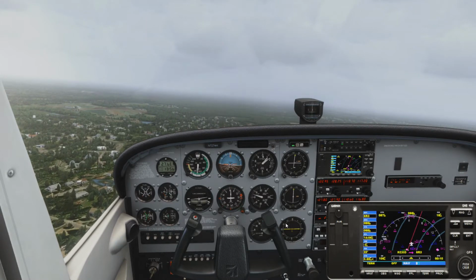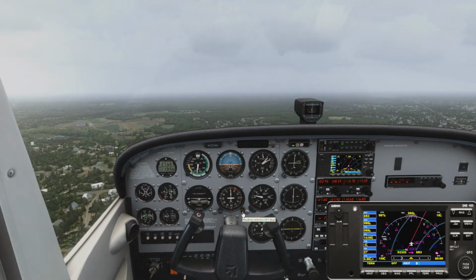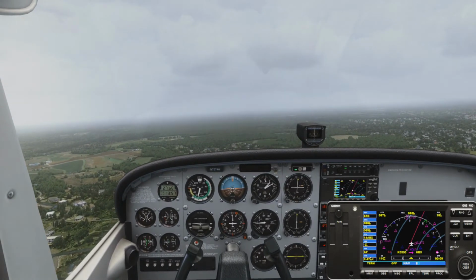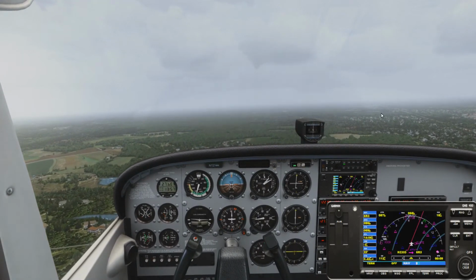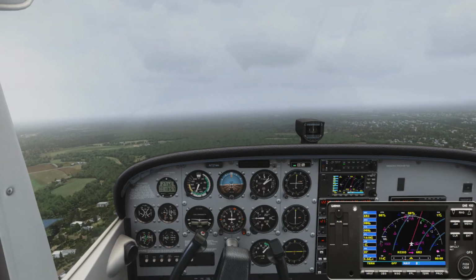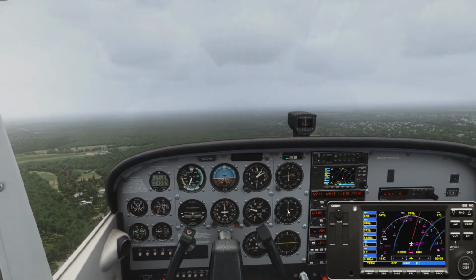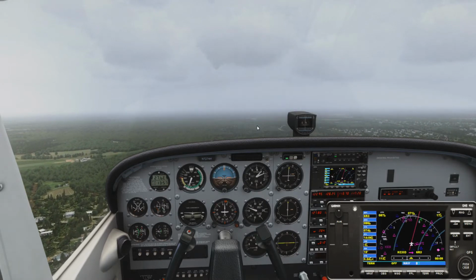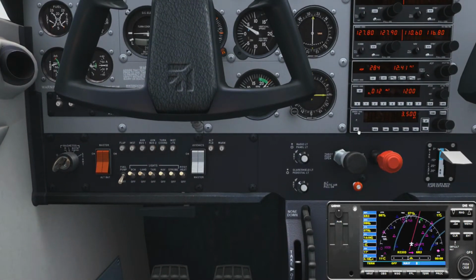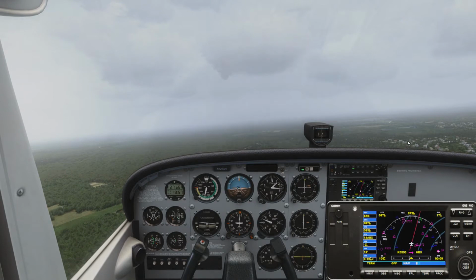So this desired track is what, 087 or so? Oh, I should have turned that transponder on. And we're 17 miles out. I don't want to follow the line too much. I do want to go a little bit to the left because, like I said, we're running on 16, which is going to be over here. So we do need to be to the left a bit. Let's go down here. Autopilot. I want to follow the heading. That's all I really care about. I won't mess with the altitude or anything.